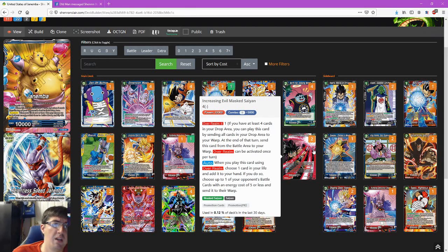It won me a U6 matchup, and it won me an Apes matchup. So I would say I was justified in playing this card. And I know that Butters and Alexis, who also played a red-blue variant of Janemba, played Boo Hercule. I felt that as cool as that was that it could loop Topo, it was somewhat slow. And as far as removal, I felt that it was worse than Increasing Evil Mass Saiyan.